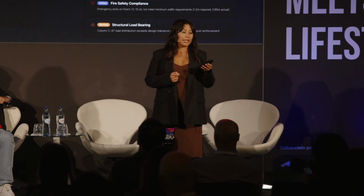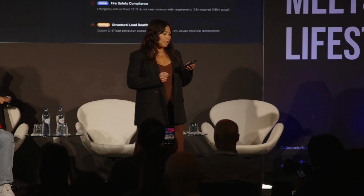PermitHub brings everyone into one secure, transparent platform. Municipal teams gain full visibility across all projects and revisions. Everything is tracked and nothing is lost. Our AI instantly reads PDFs, documents, and even floor plans, extracts key data, and creates a structured project record in seconds. Hours of admin work are eliminated.